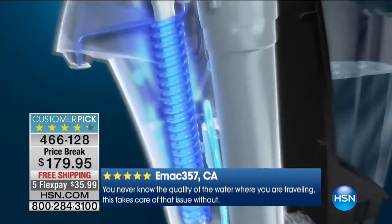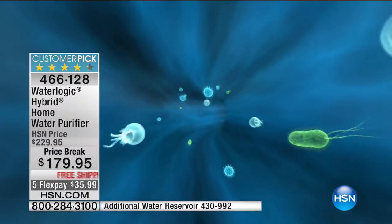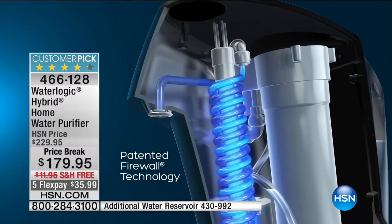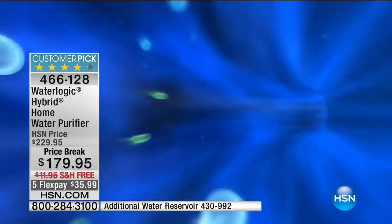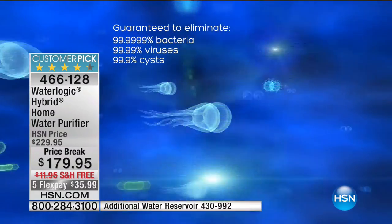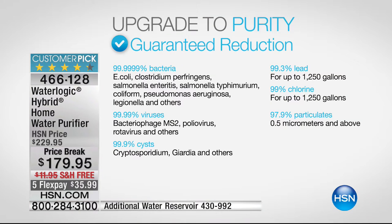Goes through that carbon filtration first. Remember, that's chlorine, taste, and odor, and lead, and huge particles, right? Big particles. When we talk about it going through the patented firewall technology, it's getting zapped, and it's zapping serious bacteria, 99.999% of bacteria, virus, and cysts. And that biocoat treated means it filters and it purifies all the way to the point of dispense.